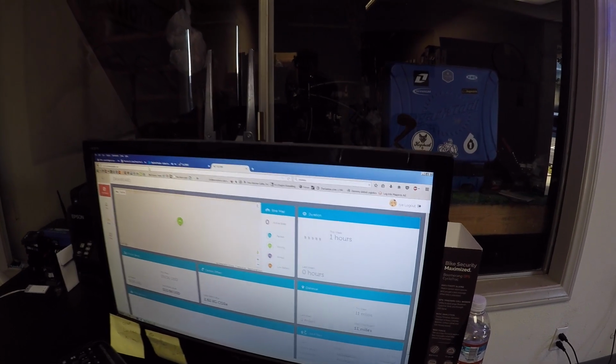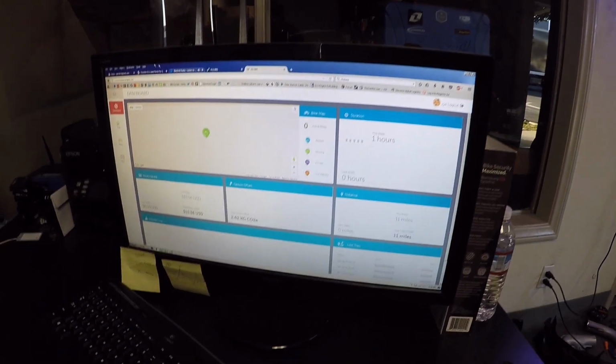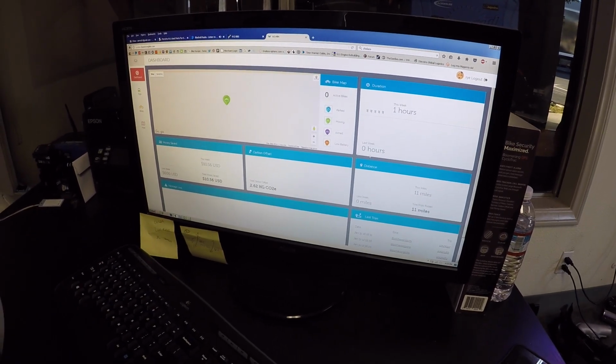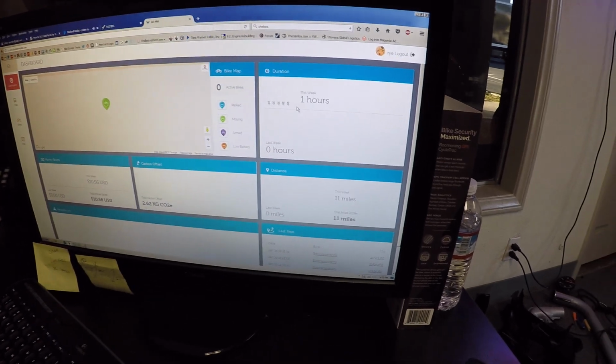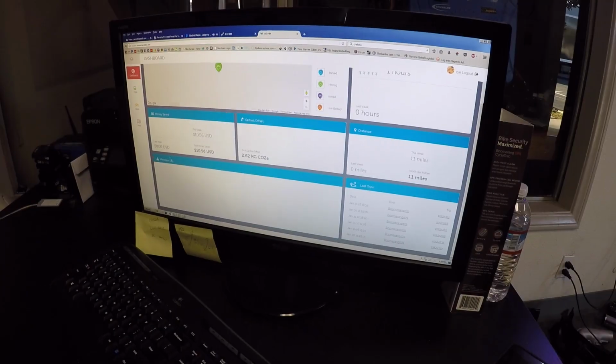And while he's unscrewing it, this is the app. Okay, so we're already logged in. It just uses your last name and then your phone number, so that's cool. And then in the middle, we've got Google Maps, and this week, how much have you used it? How far have you gone? Your last trips. I've done a whole bunch of trips because I've been driving with this thing, kind of messing it up.